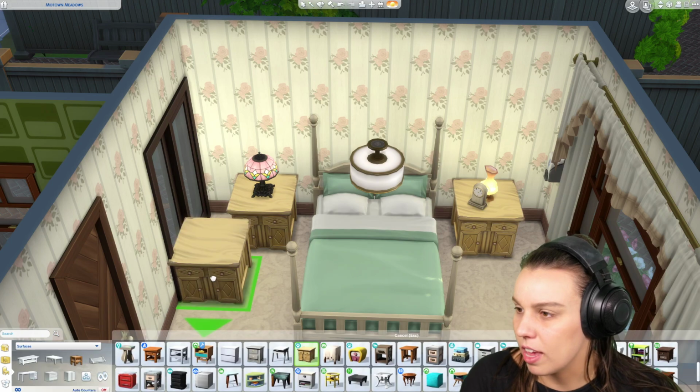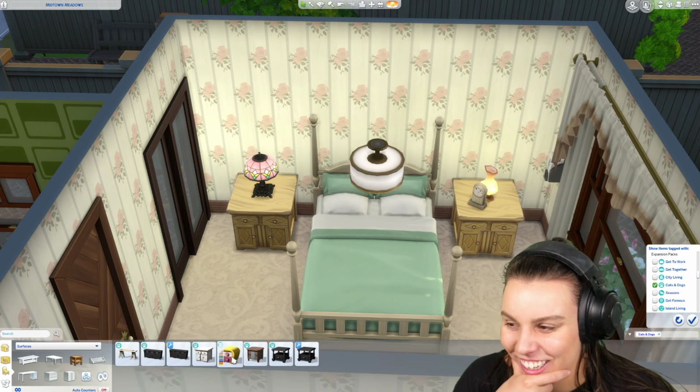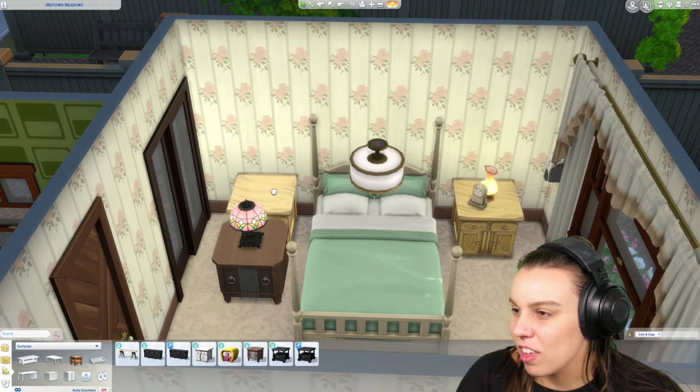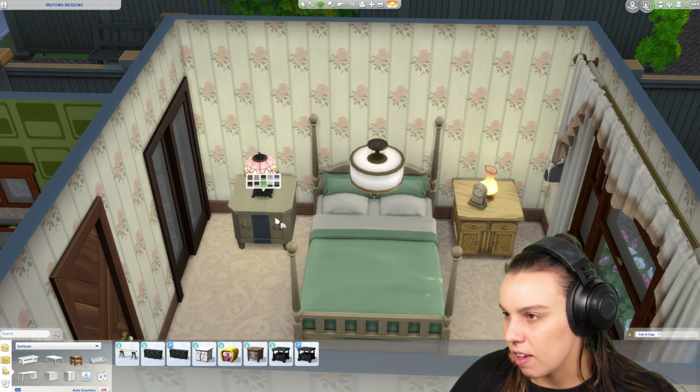Mix and match the end tables. Yeah, I think I was leaning towards that as well. This actually looks quite 70s, this table. It's both ranchy and 70s at the same time.